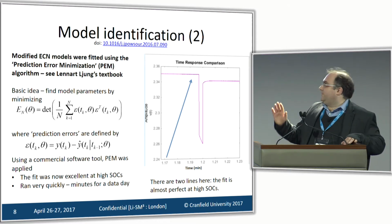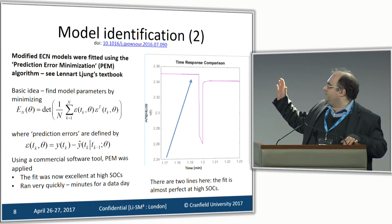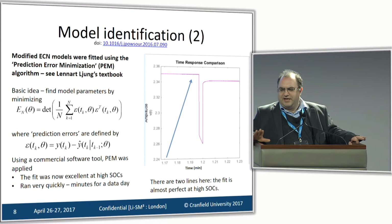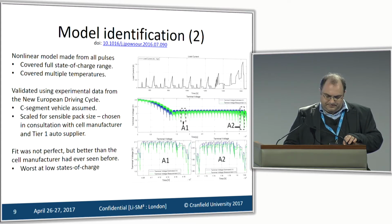We can fit equivalent circuit network models very quickly indeed, so much faster than real time. And that's very useful. We can parameterize a huge amount of data in a matter of minutes. So before we did this, we had a very manual process that our collaborators were having to go through. It took quite a lot of effort and a lot of human intervention to fit these models. We can now do it better and faster. So minutes for a day's data.